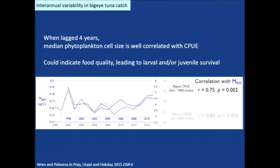There are still some questions that we're looking at for this project. Foraging success is only one piece of the survival puzzle. You also have to evade predation, and 4 years is a long time to be out there in the wild, so what happens in those intervening 4 years that allows those cohorts to propagate through? That's the first study that we're working on.